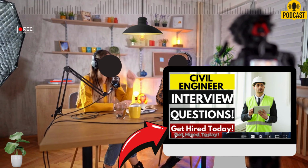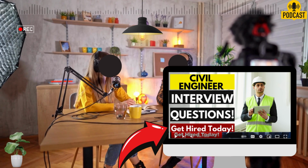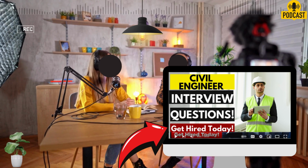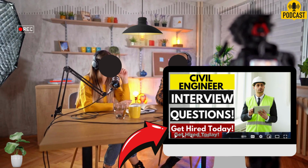Okay, switching gears a bit. It talks a lot about showcasing problem-solving skills, which makes sense for any engineering role, really. Problem-solving is at the heart of what we do. And the guide suggests using the STAR method when answering those behavioral questions. You know, the ones about how you handle specific challenges.